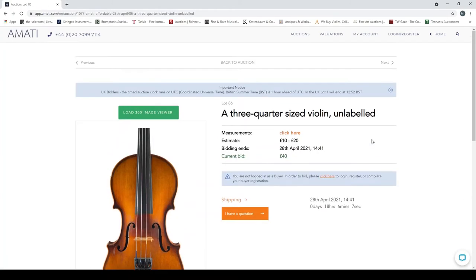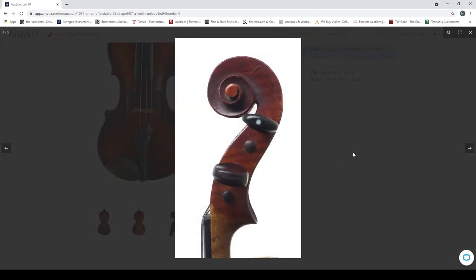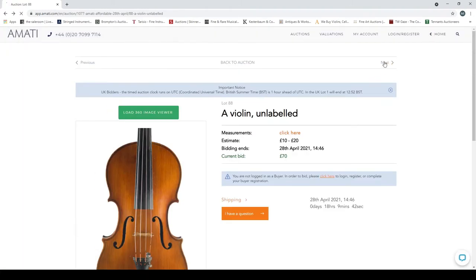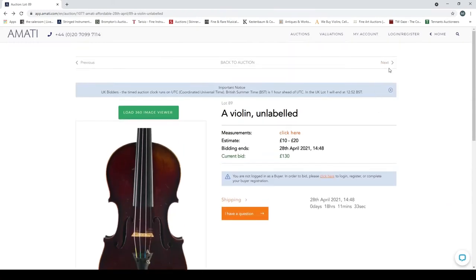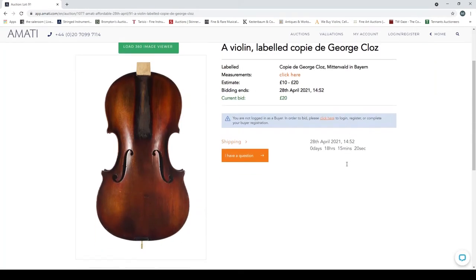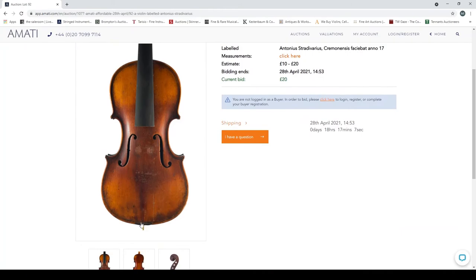Three-quarter size violin unlabeled. A violin unlabeled. It looks very narrow in the C bouts, in the center bout area. Violin unlabeled. Another violin unlabeled. Another violin unlabeled. Okay. A violin labeled copy of George Klotz. Okay. Violin labeled Antonio Stradivarius.